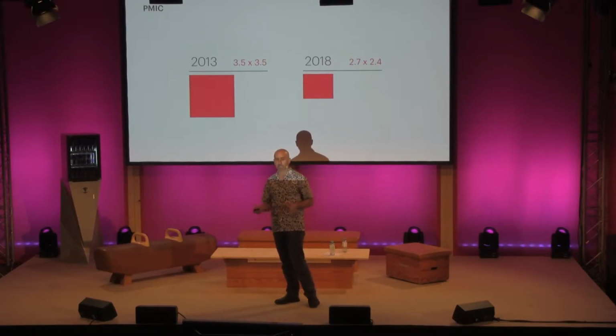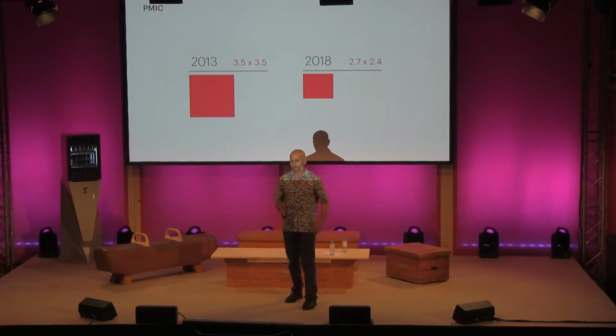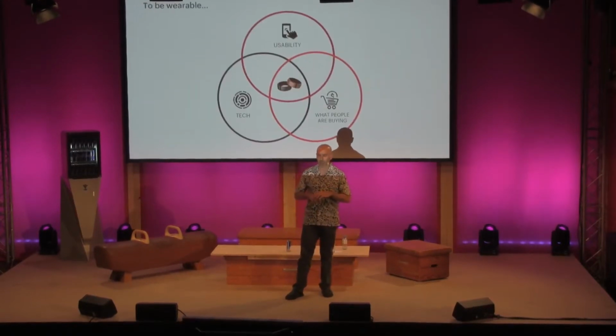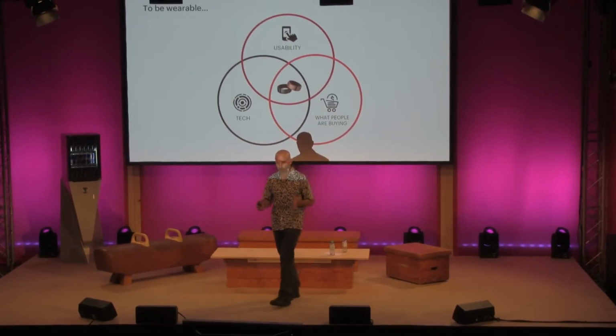So what does this all mean? The PMIC is power management, in fancy terms. What this all means is that we can produce products that are much smaller, much more seamless, and fit into your life. I'd like to go ahead and talk a little bit more about how we approached it at Motiv to be able to create something that's truly a magical experience.